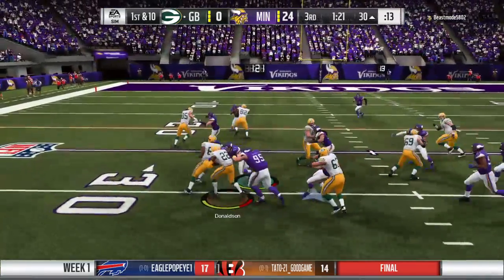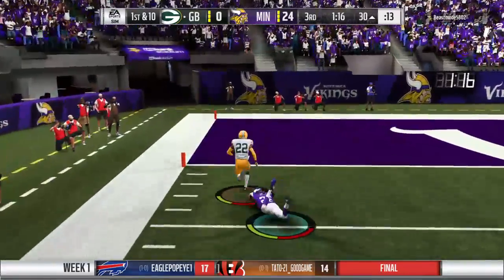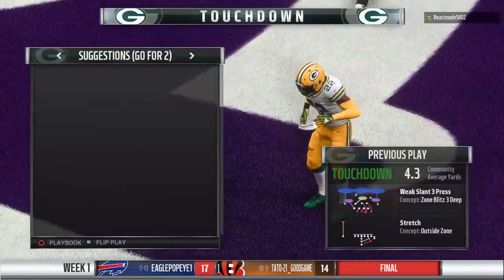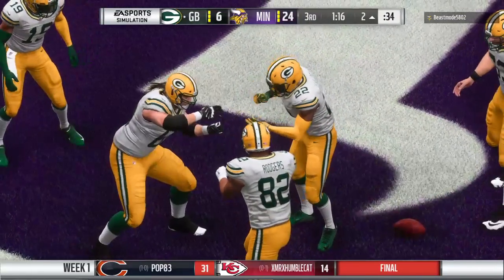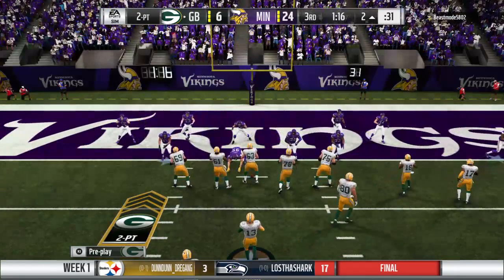And they'll go with the ground attack here. There he goes, left side. Touchdown, Packers. A great effort there with his first career touchdown in his first career game. And the Packers get a score closer.